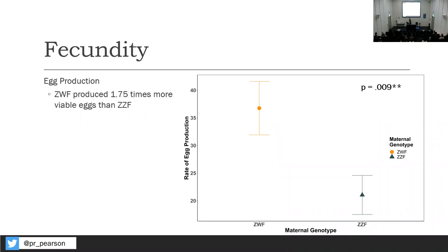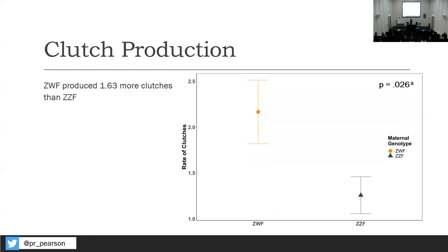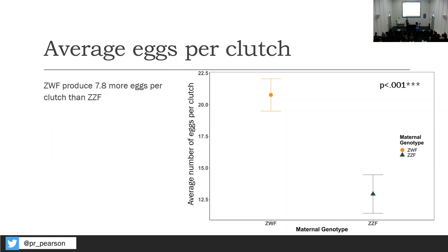So I found that ZW females produce 1.75 times more viable eggs than ZZ females. So this is contrary to what I was expecting for sure. So you can see quite a few more eggs. Again, maternal genotype on the X, rate of reproduction on the Y. And this is using estimated marginal means to create these figures, right? So they produced more eggs. ZW females also produced 1.63 more clutches in my two seasons than ZZ females did. Furthermore, ZW females produced 7.8 more eggs per clutch than ZZ females. Again, not what I was expecting.